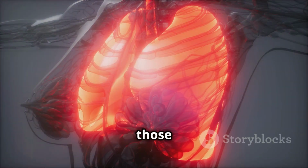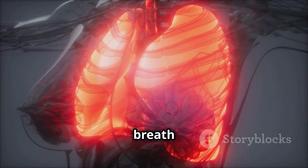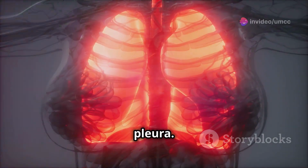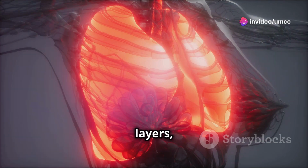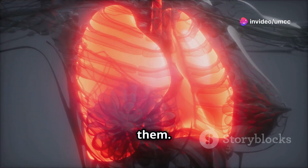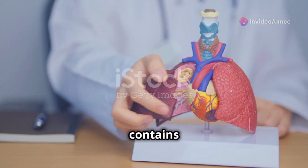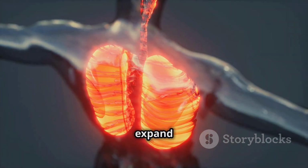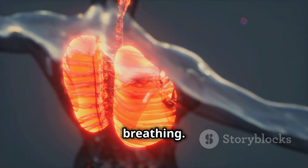Our lungs, those vital organs responsible for every breath we take, are enveloped by a thin, delicate membrane called the pleura. This membrane has two layers, with a small space in between them. In a healthy individual, this space contains a minimal amount of fluid, acting as a lubricant that allows the lungs to expand and contract smoothly during breathing.